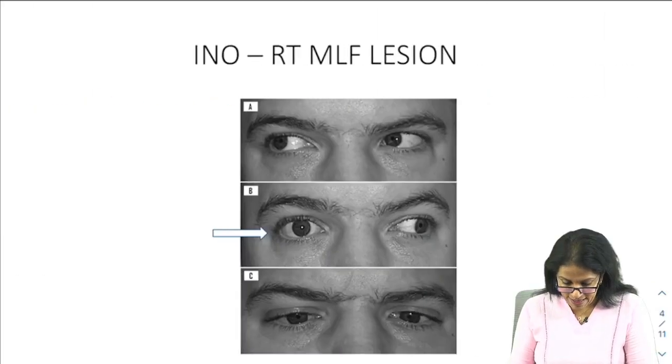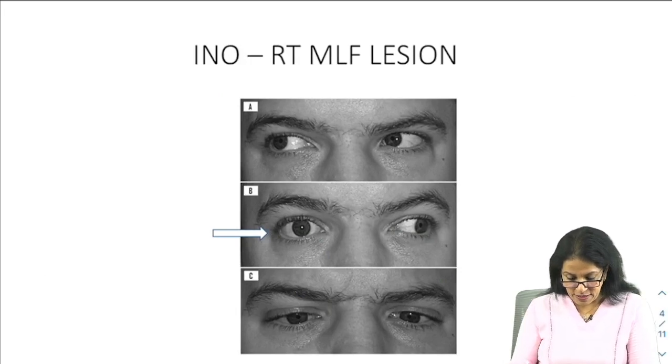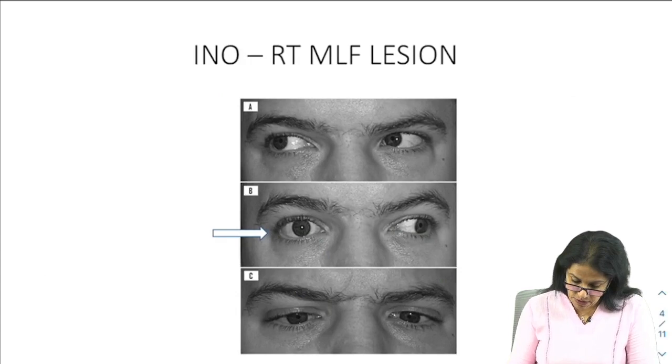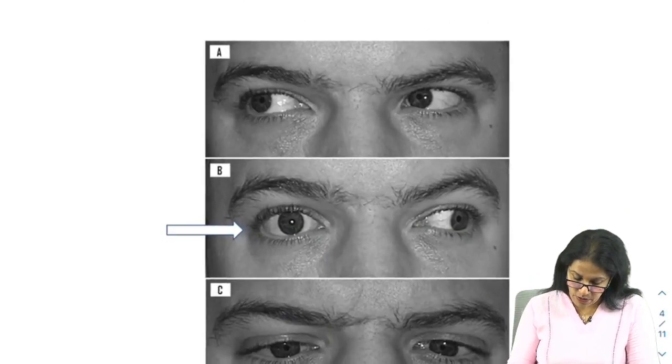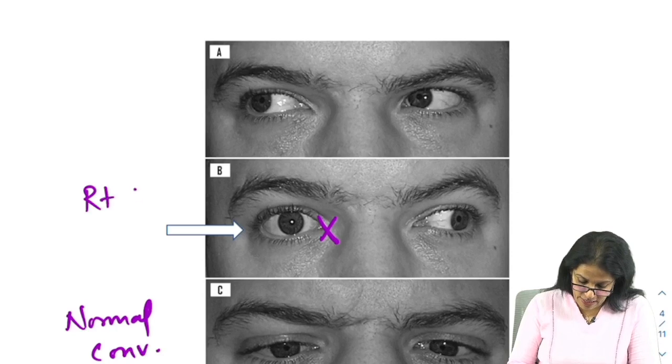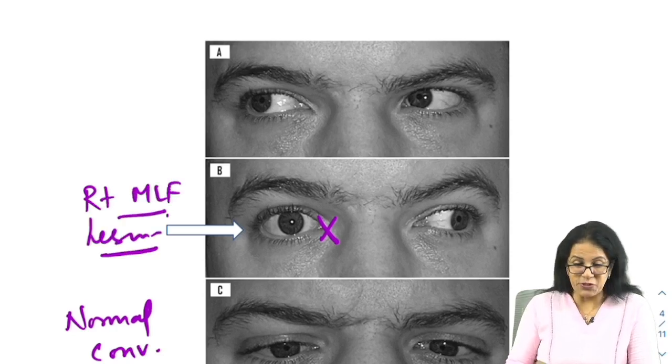Now if we talk about an MLF lesion, on the right side gaze everything looks normal. On the left gaze, no adduction here. And when asked to converge the eyes, convergence is normal. So when there is no adduction on the right side, it means a right MLF lesion, already labeled for you. So this is how you should think.